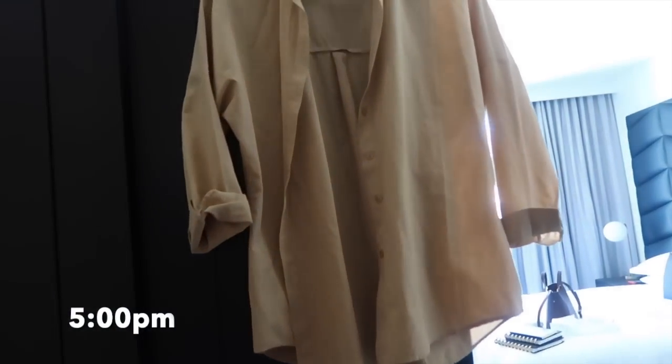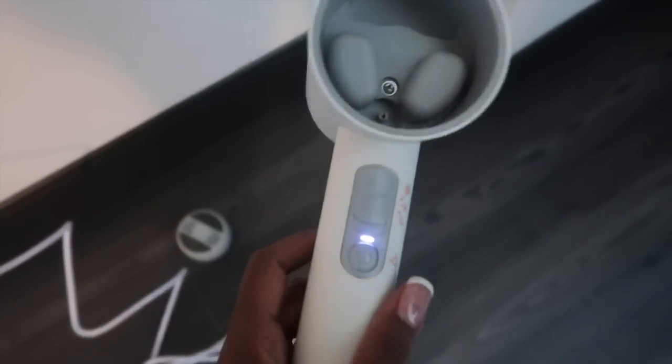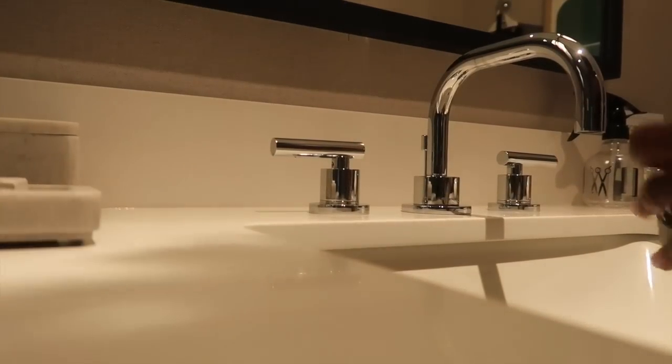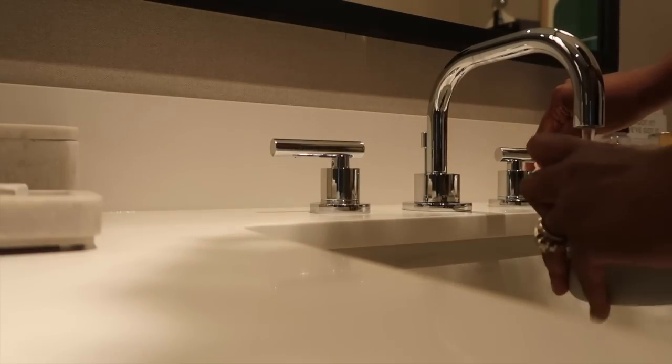So I am trying to iron this shirt and I just realized that they only have a steamer. So this is the steamer and I am going to try and figure it out. I just turned it on and I plugged it in, but now I believe I have to put water in here. So let's see. I'm guessing it goes in here. So I have no idea. Let's try water in it.